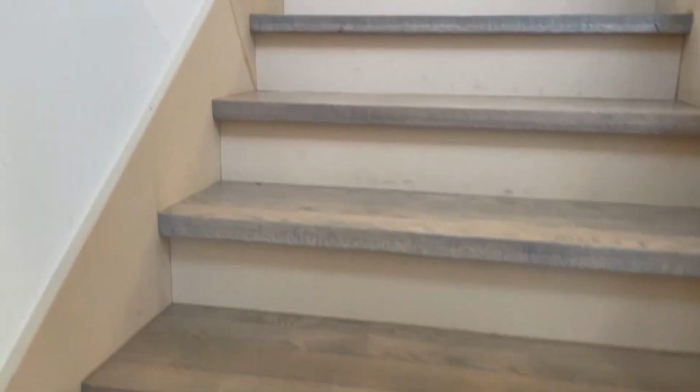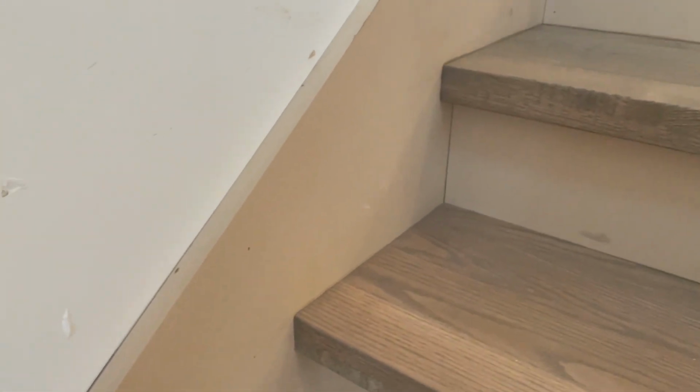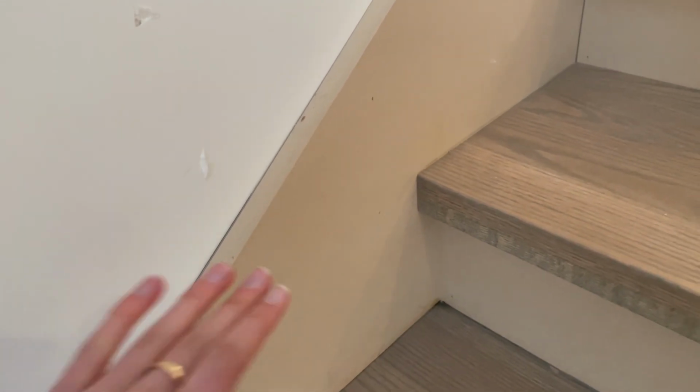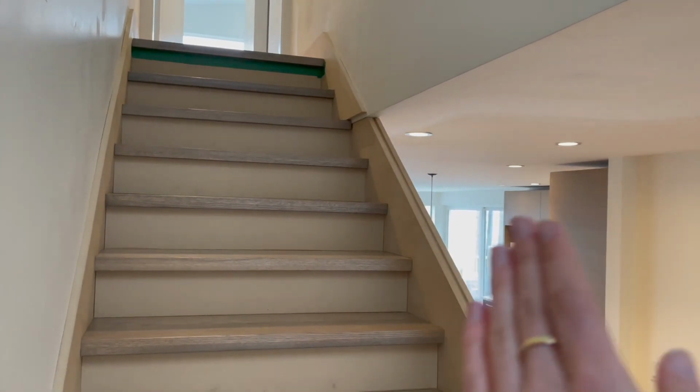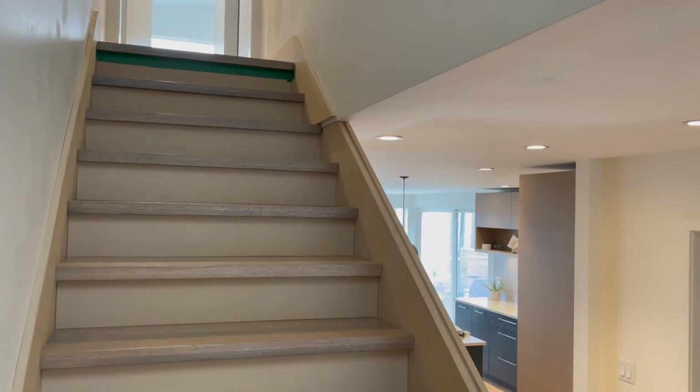I'm not 100% sure. And then I think these need to be painted as well. These little side trim bits. And there's a little glass bit that's going to go in this section here between the stairs and the ceiling.